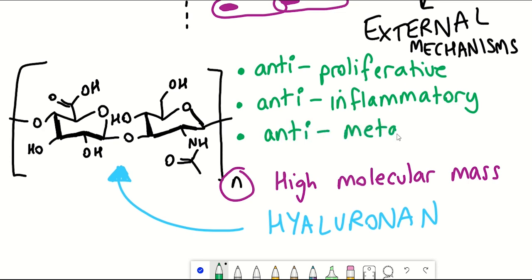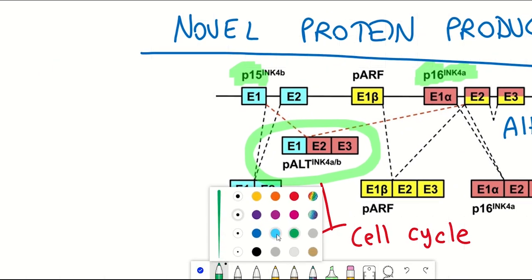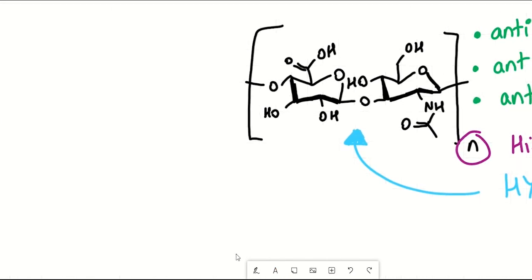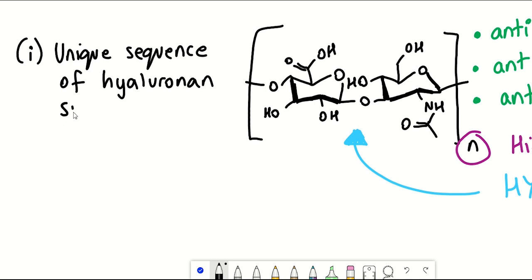For example, signalling downstream of hyaluronan can activate expression of genes within the locus that I just mentioned, where P16 resides. However, the intermediate steps between hyaluronan and the expression of these genes isn't quite understood yet. So how come naked mole rats can generate these long molecules of hyaluronan and we can't? Well, firstly, the gene that generates hyaluronan, hyaluronan synthase 2, catchy name, has a unique sequence that's different to what we have, and that could be the reason why the production of hyaluronan is different.